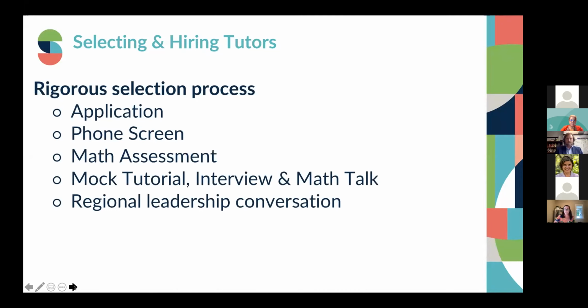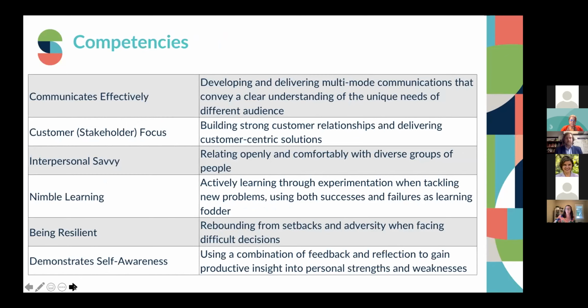When you're thinking about selecting the tutors or the application process that you want to go through, it is important to consider the qualities that are coachable throughout the year versus the qualities that you would not coach a tutor on. So on the next few slides, I'm going to go over the key competencies that we evaluate each applicant on through the various stages of our application process. Listed here on the screen are six of the 11 competencies we are assessing.